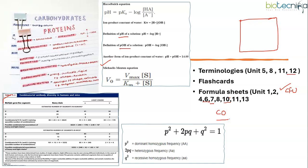And even from Unit 8, I missed Unit 8. From Unit 8 you have several formulas, like how to calculate recombination frequencies, and even the recombination frequency formula for ordered and unordered tetrad. Then the Lod score is there from Unit 8, and many more formulas are there. Then from Unit 11 there are certain formulas which you can remember, like the Hardy-Weinberg principle, that is the most important one you can remember.